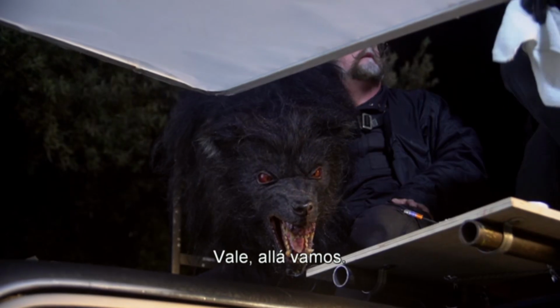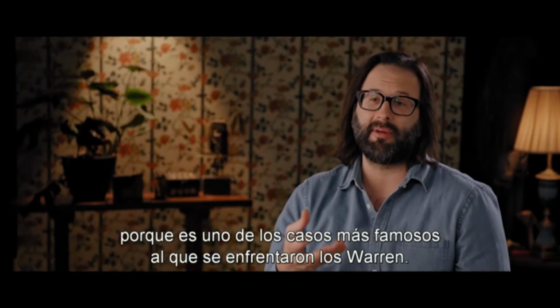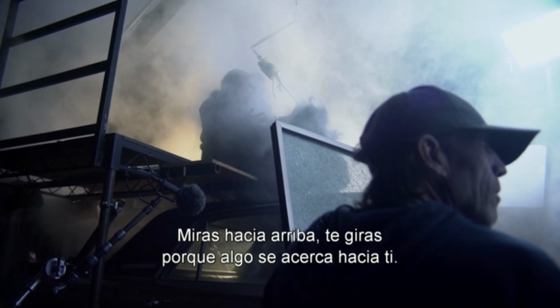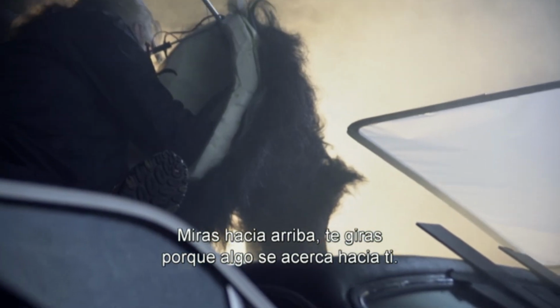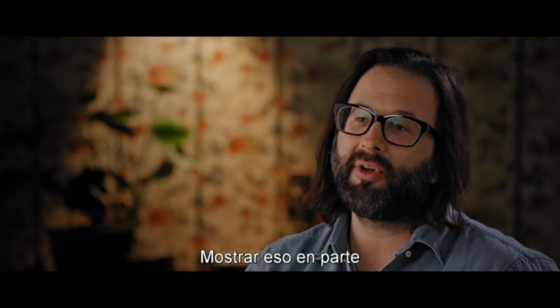Okay, here we go, pictures up. We both felt very strongly about including the werewolf because it is actually one of the more famous cases that the Warrens have done. So you're looking up, and then you turn because it's coming right at you, and you brace yourself, and you turn, and you scream. To sort of set that table a little bit, just something that we love.